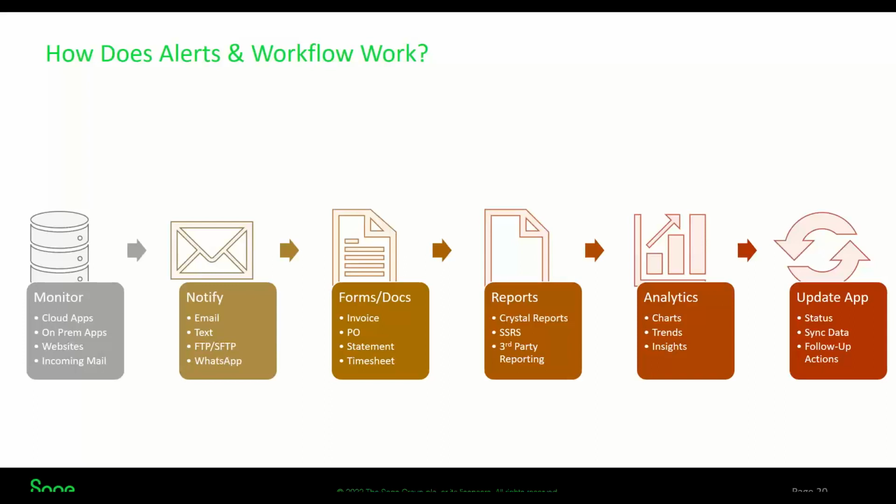Have it go out and maybe send an auto response saying, hey, thanks for your email. This has been escalated to our support organizations, and you'll be hearing back with them within the next whatever, 30 minutes, if you will, so that we're always constantly communicating with the customers just using technology. And again, that can go through emails or text or FTP sites or WhatsApp, all different ways of notifying whoever needs to be notified.